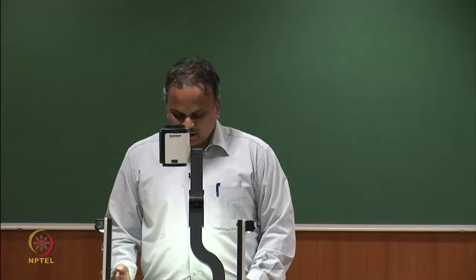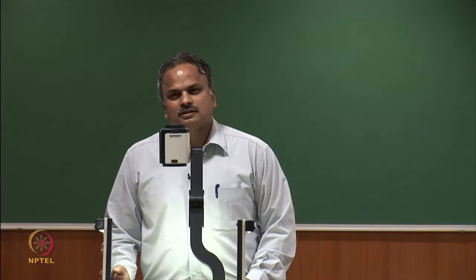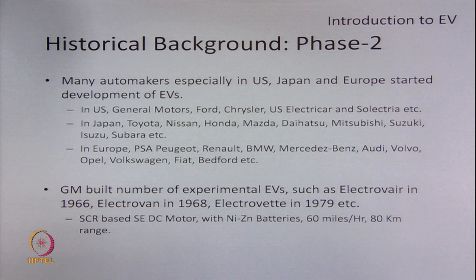So, this was one of the important events which led to the development of EVs in many universities in the US, and it helped the industry in the US to come up with commercial EVs. Due to strict regulations and the opportunity of getting subsidies, many automakers in the US, Japan and Europe started development of EVs. So, we have listed some of the main companies, like General Motors, Ford and Chrysler in the US.